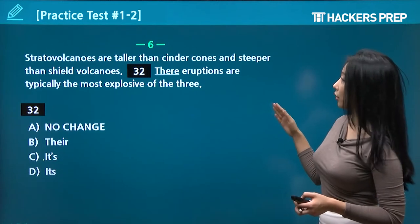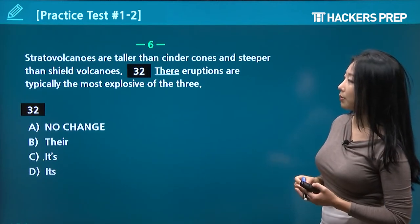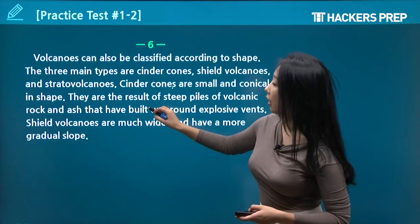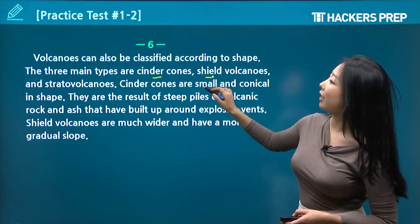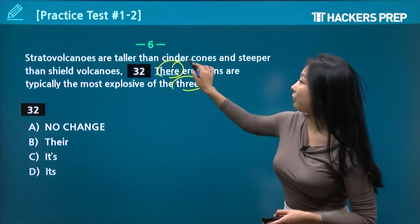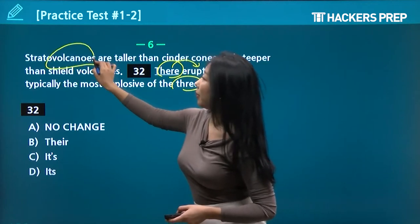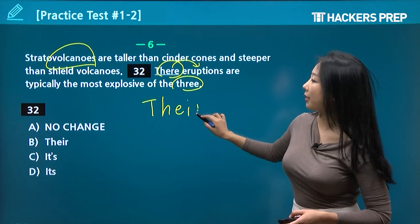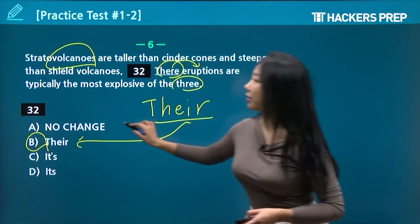Stratovolcanoes are taller than cinder cones and steeper than shield volcanoes. Their eruptions are typically the most explosive of the 3. So we're comparing the 3, which are what? The cinder, shield, and then stratovolcanoes, right? Okay, so here their eruptions is talking about what? The stratovolcanoes eruptions. So when you have possessive form, plural possessive form, it's spelled T-H-E-I-R. So B will be your correct answer.